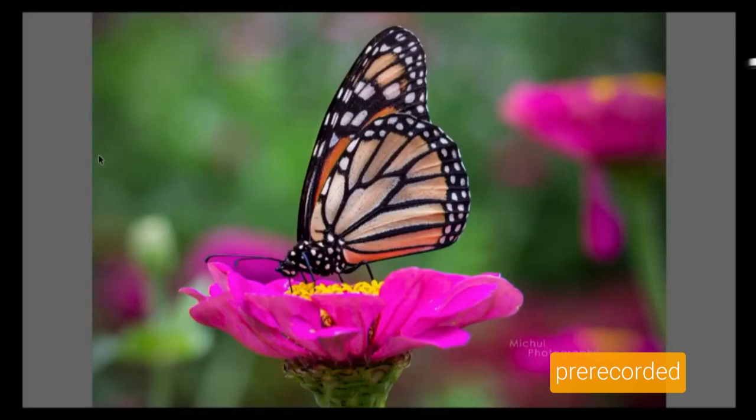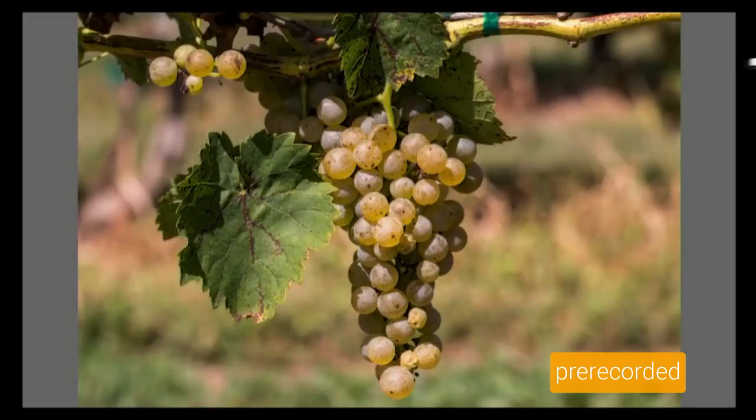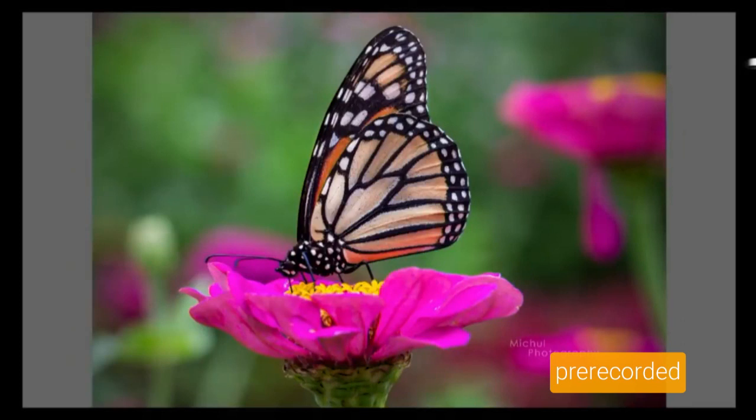All right. That's a butterfly landing on a flower. Okay. Boat. Grapes. I hate to end on a sour note.